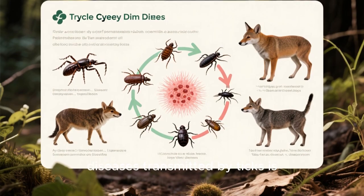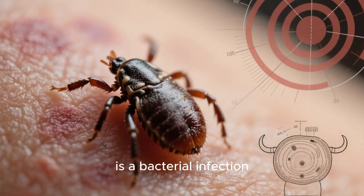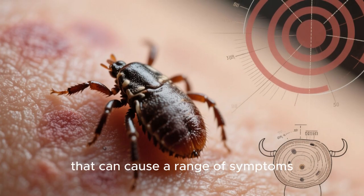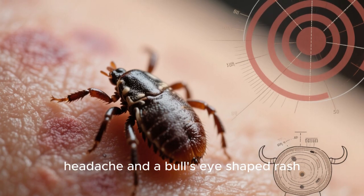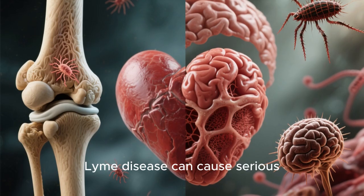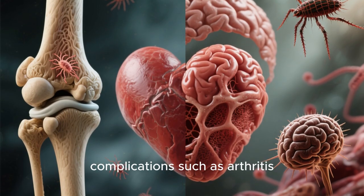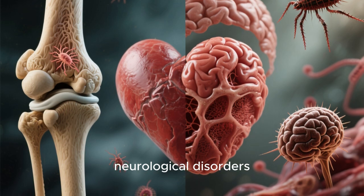One of the most common diseases transmitted by ticks is Lyme disease. Lyme disease is a bacterial infection that can cause a range of symptoms, including fever, headache, and a bullseye-shaped rash. If left untreated, Lyme disease can cause serious complications such as arthritis, heart problems, and neurological disorders.